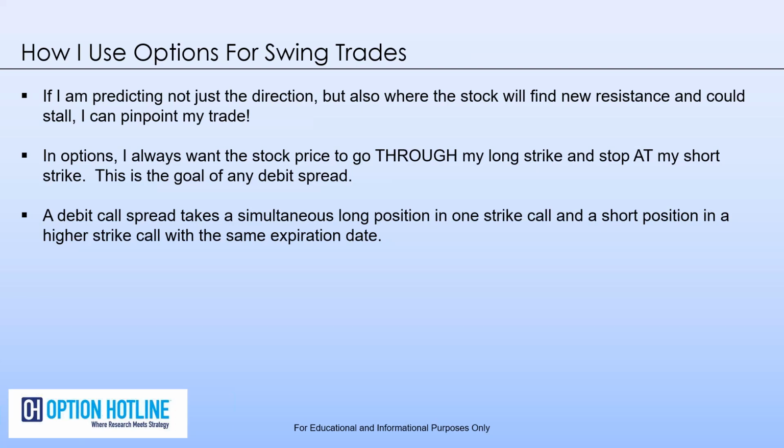So that's where I switch my concept and say, okay, I want to focus on short-term trading by taking advantage of shorter-term options. So I want my stock price to go through or away from my long strike and stop at my short strike. That's the goal of any debit spread. So a debit spread is where you take a simultaneous long position in one strike of call and a short position in a higher strike call with the same expiration date.